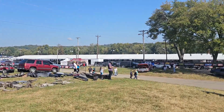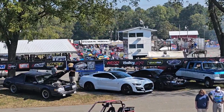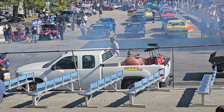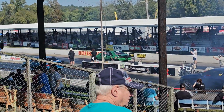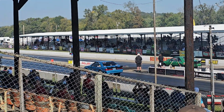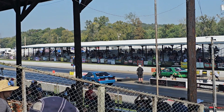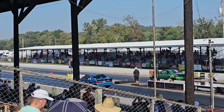Gonna head on down here. There's the racetrack obviously, but there's a big vendor area right over there. You can see the cars lined up for this particular portion of the event. I have no driver information on the Budweiser side. Equally nice looking hatch Mustang.